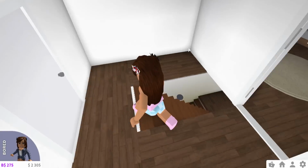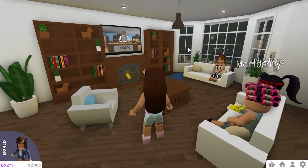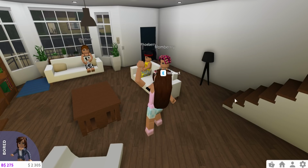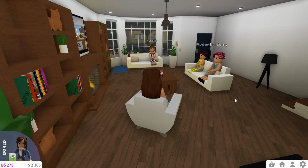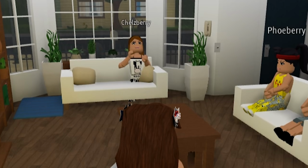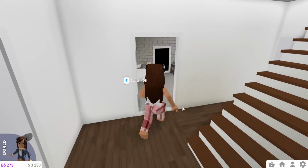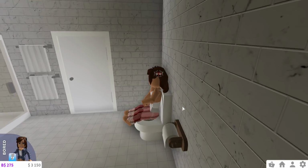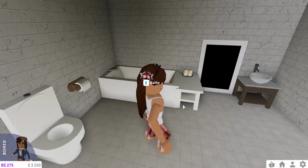Then I'll normally just head downstairs and go and say hello to my family, who are normally just sitting on the couch, probably watching some TV. Once I've said hi to them, I'll normally just sit on the chair and talk with them and see how their day is going so far. And then after that, I'll head upstairs to our bathroom where I'll, you know, do my business and stuff. You know, everyone does. Everyone has to.